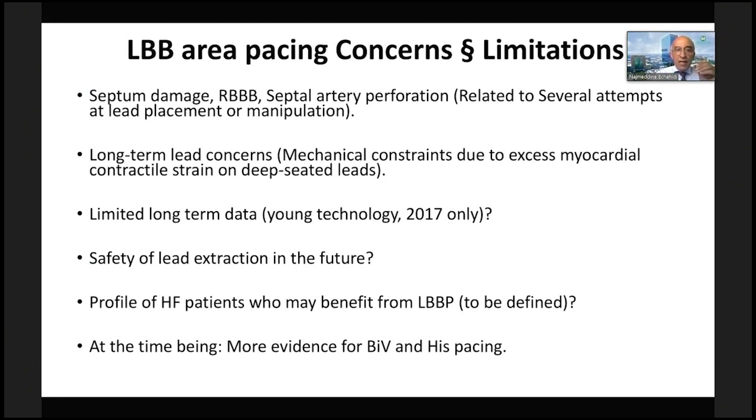However, we do have some concerns and limitations, a few of them, to be honest. I will not spend that much time on the septum damage. It's considered currently as a minor complication. The main issue is that we don't have yet the long-term outcome of the lead, since it's a young technology, so we have just limited data. What to do with the lead at the time of extraction? This is really a question mark. Who are the patients who will really benefit from left bundle branch pacing? It has to be defined. At the time being, we are still missing evidence for it. We have more evidence for biventricular pacing and His pacing.